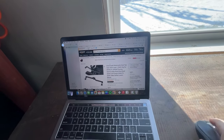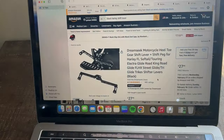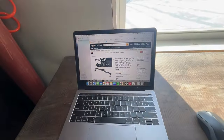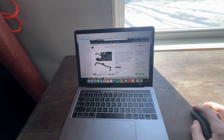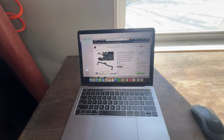So next here, we got these awesome black and contrast cut shift levers. Again, they look great. They've been holding up fantastic. The powder coat gives your bike that stylish custom look at a really reasonable price. I mean, as of right now, who knows, it might fluctuate a little, but $27.99, you really can't beat it. Let's go check them out.